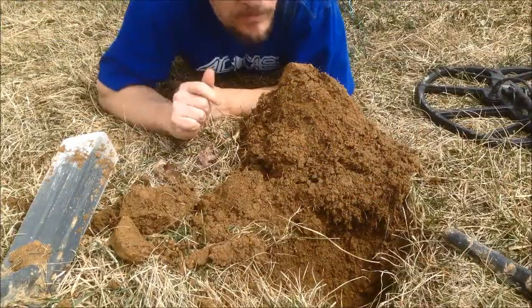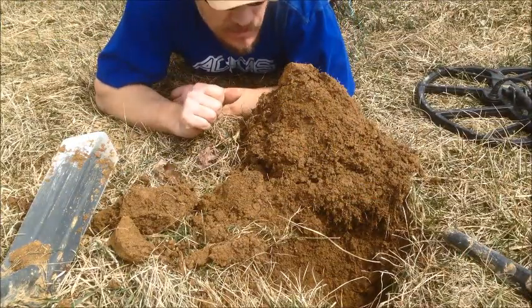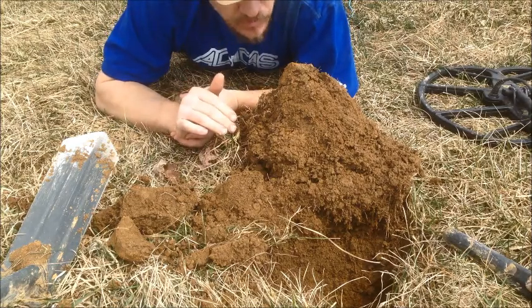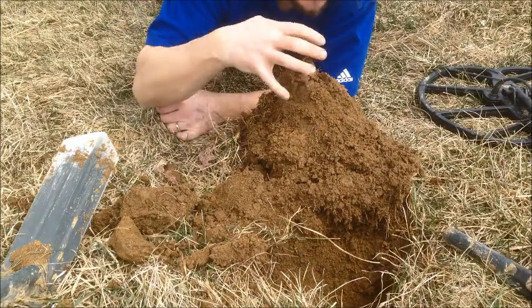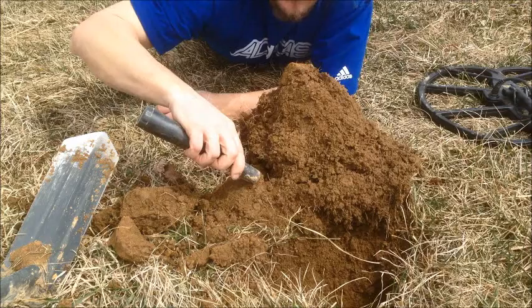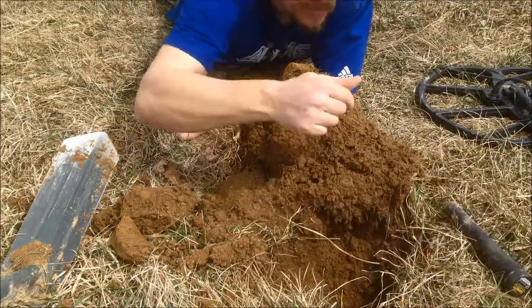Alright, so this one came up about 10 inches deep. I got about a 53 on a reading. And I dug down and I pinpointed it. Not when I was digging, but down in the hole. I kind of dug and thought it was over to the side, but I was actually picking it up on the side of my pinpointer there.